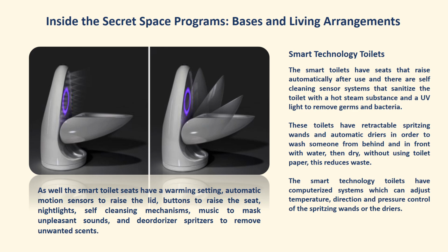Smart technology toilets. The smart toilets have seats that raise automatically after use, and there are self-cleaning sensor systems that sanitize the toilet with a hot steam substance and a UV light to remove germs and bacteria. These toilets have retractable spritzing wands and automatic dryers in order to wash someone from behind and in front with water, then dry without using toilet paper.